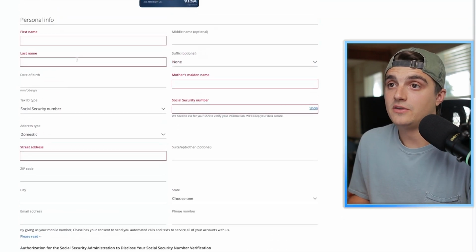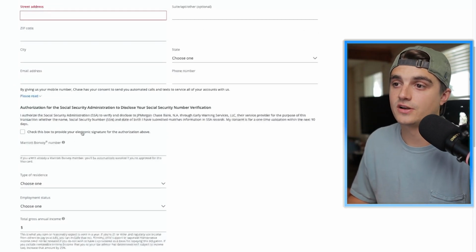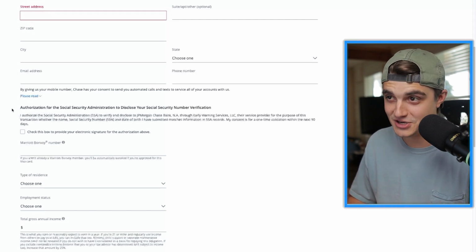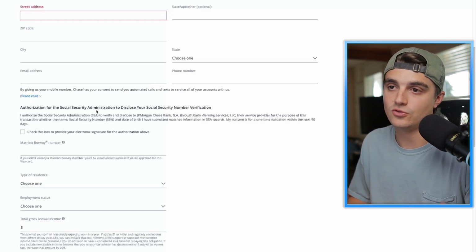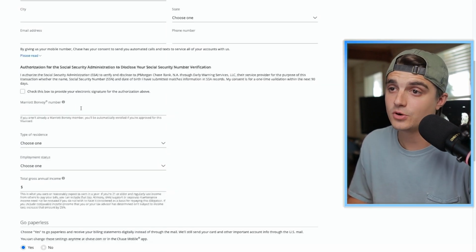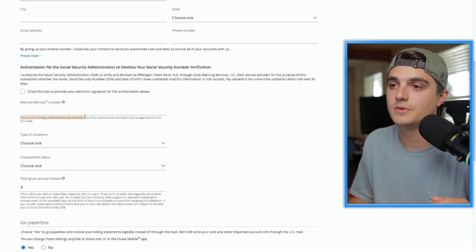But after you fill in all of that basic information that you should know very well, you have to check this box to provide your electronic signature for this authorization of the Social Security Administration to disclose your social security number verification. That's a really confusing name here, but basically you're just authorizing them to, I guess, use your social security number to pull information about yourself. After that, you'll be able to put in your Marriott Bonvoy number if you are already a Marriott member. And it says that if you are not already a Marriott Bonvoy member, you'll be automatically enrolled in this if you are approved for the card.